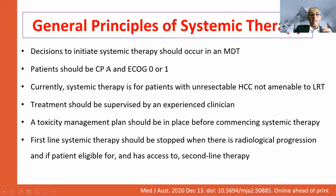Patients should have early liver disease, because if you've got very advanced liver disease, your liver may not be able to tolerate it. When we talk about ECOG, it's basically talking about your function. Can you do everything at work? Are you bedridden on the one hand, or are you still going to work? So we want to get a person that's diagnosed early, that's got good liver function, and is basically doing most of his activities of daily living.